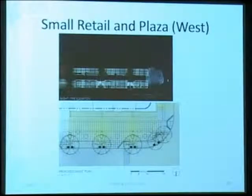Here's a view from the evening. You can see it better there, the light shining down in the middle of the plaza.